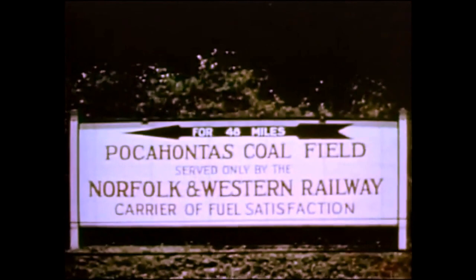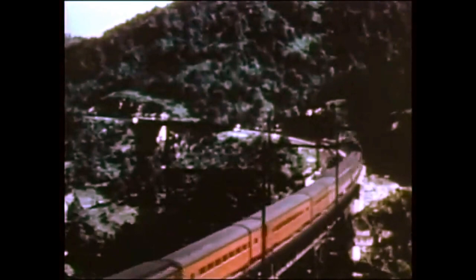Through this beautiful, rugged country, with her 27 by 32 inch cylinders and 275 pounds boiler pressure developing over 5,000 cylinder horsepower, she pulls as many as 12 cars over long grades as steep as 2%. We pass a typical modern coal mining operation.